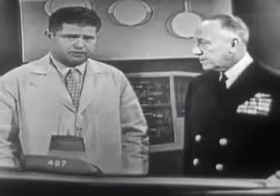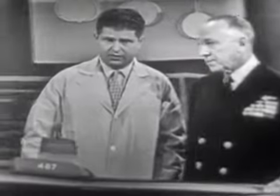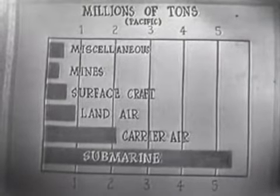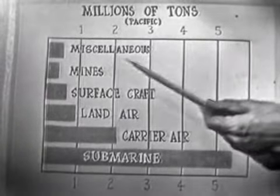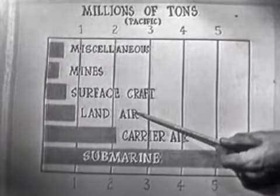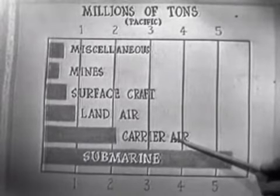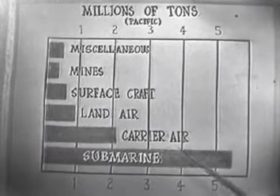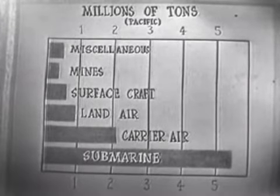Well, it's certainly sad and very unfortunate that we should have those losses, but let's look and see what the submarines did. On this chart, we see the tonnage of the submarines in the Pacific warfare, and miscellaneous types of shipping sunk in millions of tons: mines, surface craft, and then land-based aircraft. You see they sunk quite a bit more than carrier-based aircraft, and finally submarines sunk about 5 million tons, 73% of the total sunk in the Pacific.